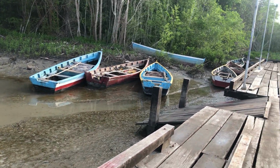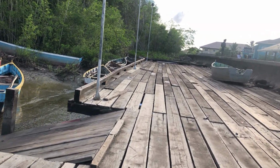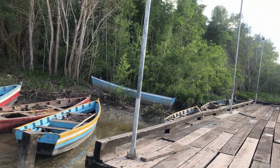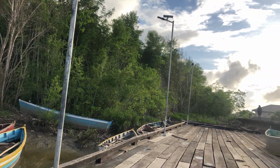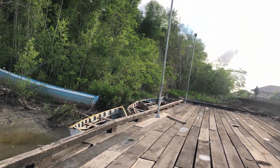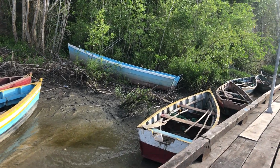And so this is actually new. It's an improvement on what was here before. And like I said, it must have been built in the last 6 months, because 6 months ago when I came, they weren't here. They also have lights. So they've put street lights. I suppose these are going to be able to work after dark. So it's some kind of an improvement for the fishermen here at Ogle.